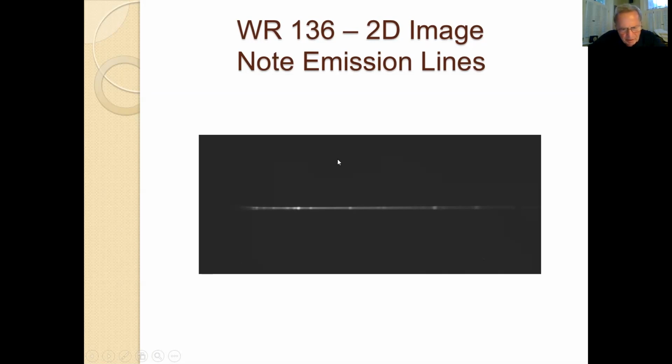So what causes the emission lines is the actual star, the temperature, and what's occurring in this star. So Wolf-Rayet stars are very large, very hot, and they're giving off an enormous amount of energy and material, which causes these emission lines.